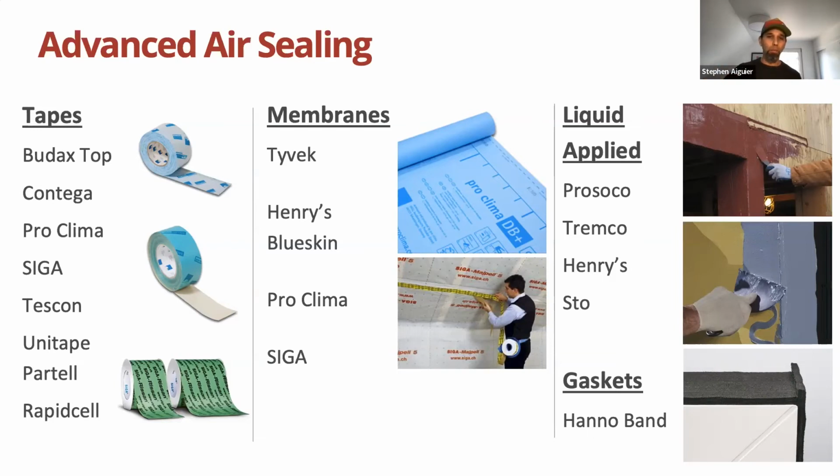And we have these liquid applied membranes like Prosoco, Tremco, Henry's Blueskin is one, Stowe. Prosoco is a product made regionally. It's also Living Building compliant. It doesn't have all those red list toxic materials that you need to eliminate to be considered a living building.